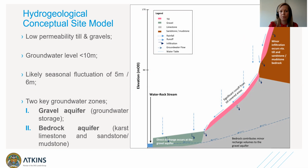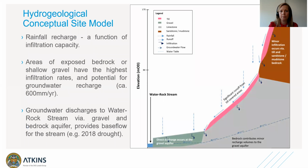And there are two key groundwater zones. The first is the gravel aquifer, which has an important function in terms of groundwater storage. And then the second, obviously, is the bedrock aquifer, the regionally important karst limestone aquifer, and the sandstone and limestone aquifer as well. So rainfall recharge will be a function of infiltration capacity. Areas where we've got poorly productive bedrock overlain by low permeability tills will see far less infiltration, and areas where we've got the gravel aquifer or exposed bedrock will see higher infiltration rates. Our conceptual understanding was that groundwater discharges to Water-Rock stream via the gravel and bedrock aquifer and provides base flow to the stream, as evidenced in the flow monitoring data during the 2018 drought.